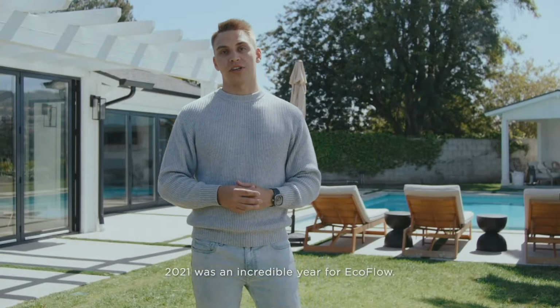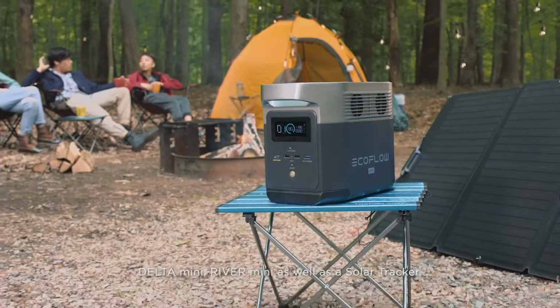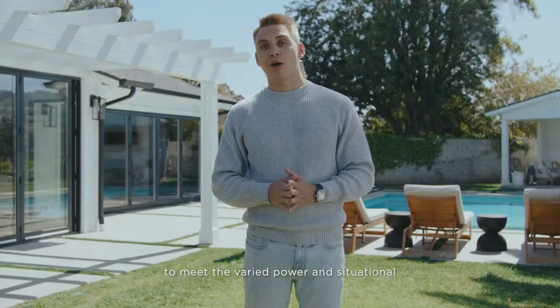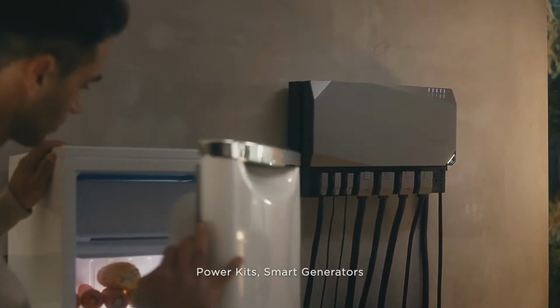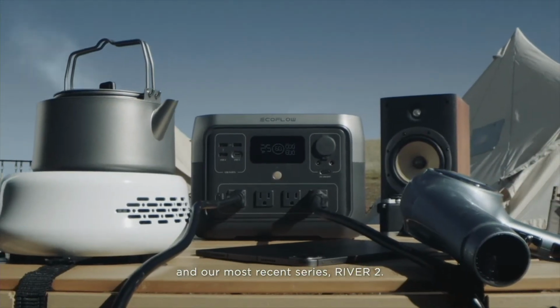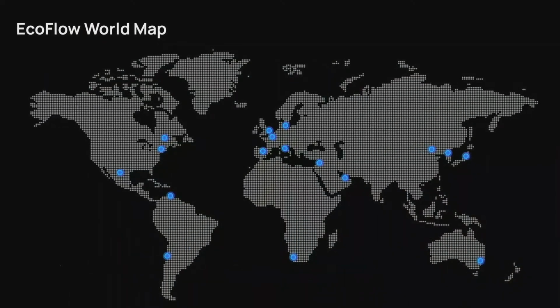2021 was an incredible year for EcoFlow. Besides Delta Pro, we also released more portable power station models, including Delta Max, Delta Mini, River Mini, as well as the Solar Tracker, to meet varied power and situational needs of our customers. Within the last few years, we have continued to develop and launch new products, including Delta 2, power kits, smart generators, and our most recent series, River 2. Today, EcoFlow is well known as a reliable power presence in over 120 countries around the world.